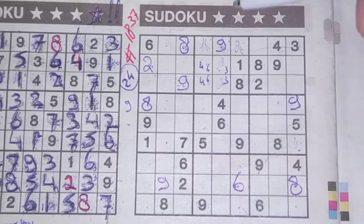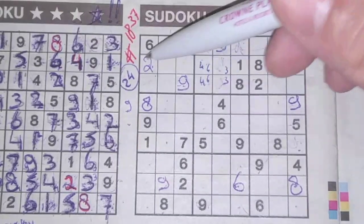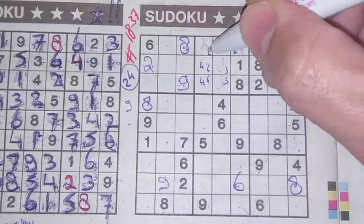The 3, the 2 is missing. Yes, 2 in this row, 2 in the second row. So in the first row, these two boxes could be a 2.